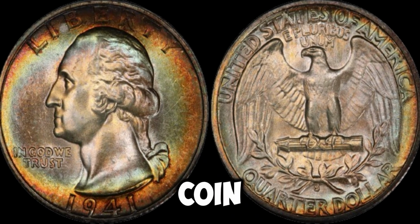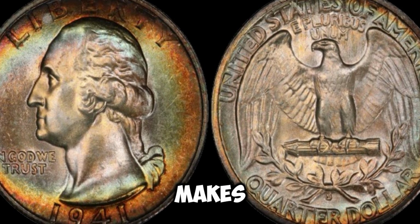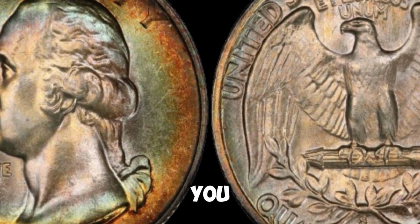Remember, the value of a coin goes beyond its monetary worth, it's the history and story behind it that truly makes it priceless.